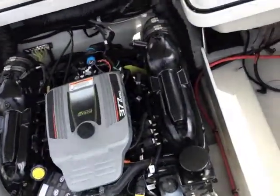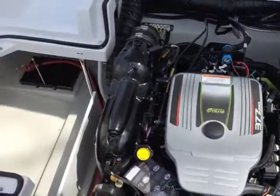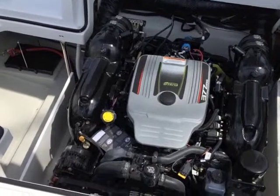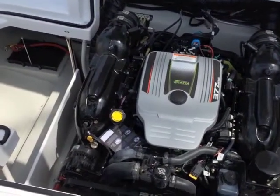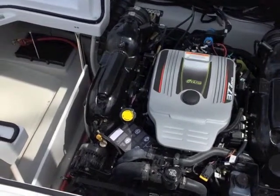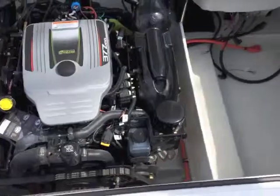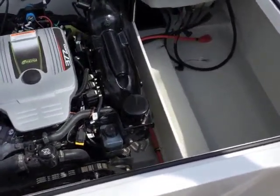Gas assisted shocks kick in, and there you go. So here's our Merc 377 mag. This produces 320 horsepower, which is a lot of horsepower for a 23.5-foot boat. Lots of wet storage, both port and starboard sides of the engine box for all of your other toys.